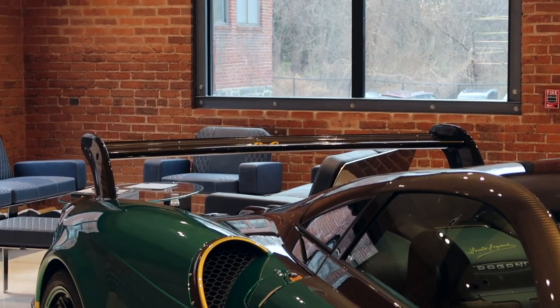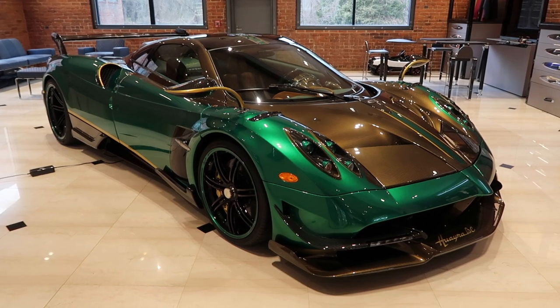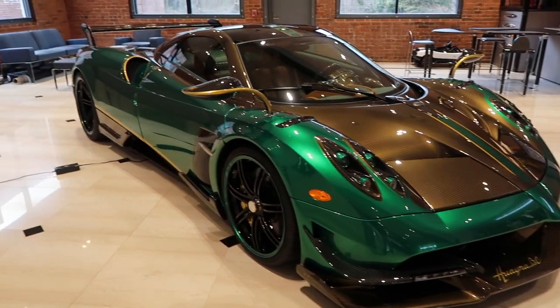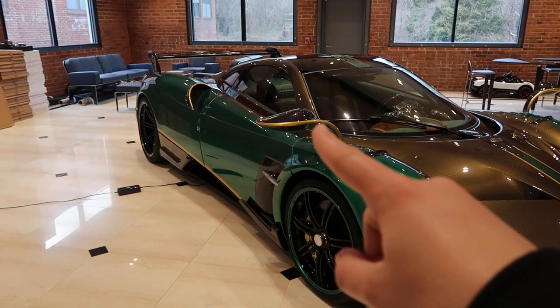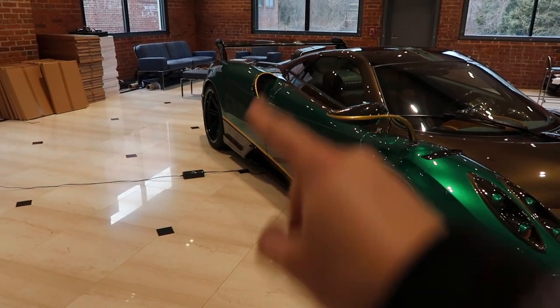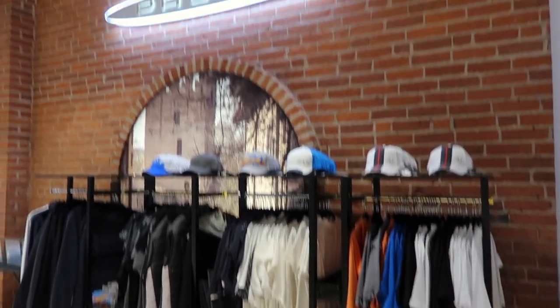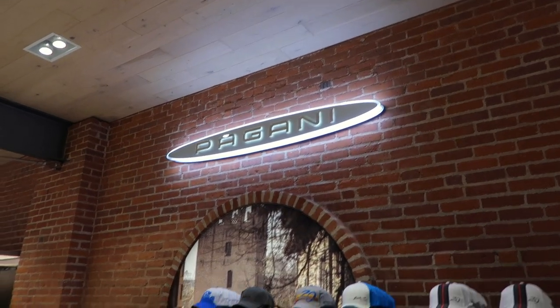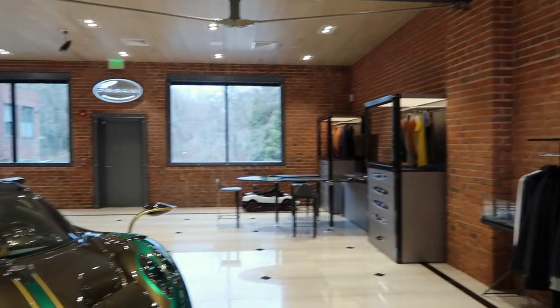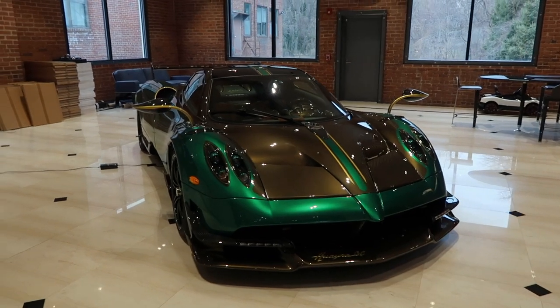It's huge. This car is painted in Verde McLaren, which is a very striking and beautiful green paint color, and it also has gold accents, as you can see there, and running along the side of the car, and over there. This room is really cool. There's tons of Pagani merchandise, a big illuminated Pagani sign. It's a really cool room. Sadly, I can't go inside, but we can still admire this beautiful beast from here.